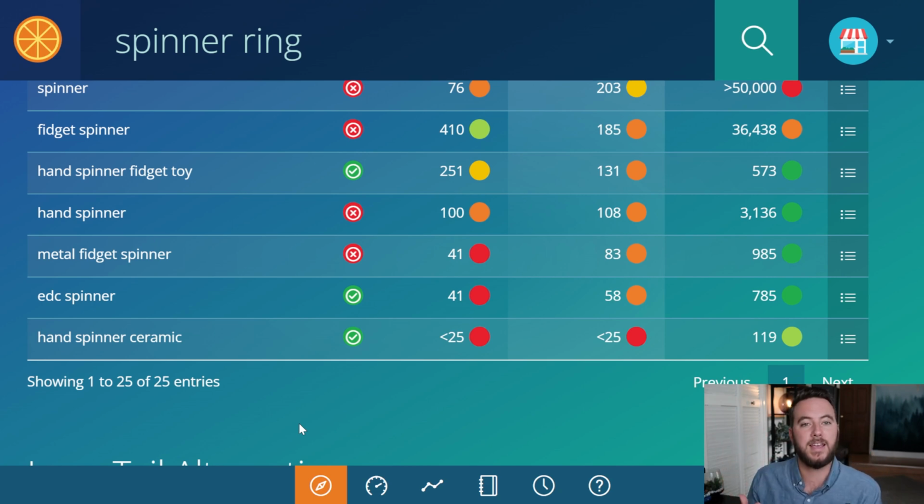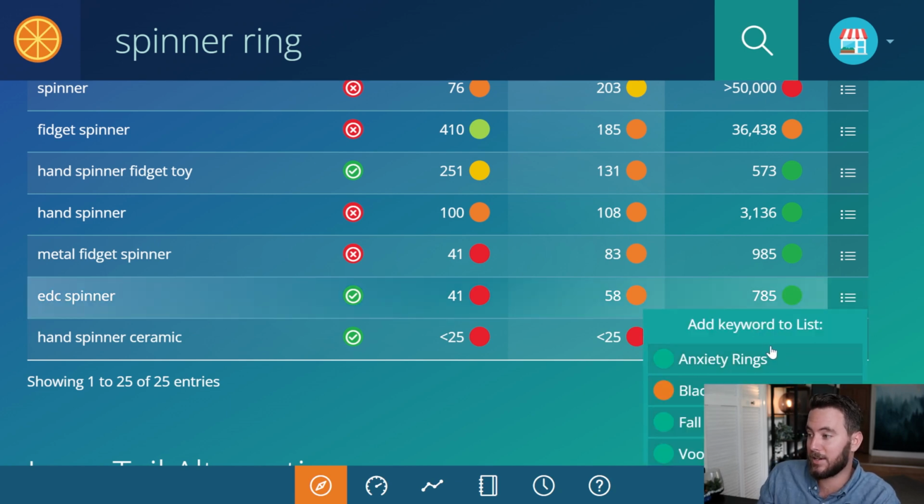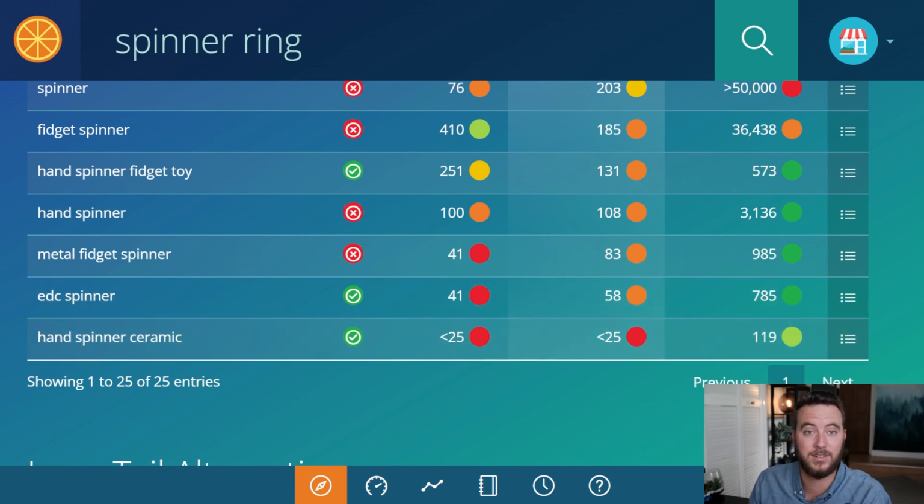What if you were to create an anxiety ring that had glowing beads on it that did the same thing as the gloves? So you put the different rings on your finger and those all glow. And then it's kind of like an EDC spinner fidget anxiety ring type product. I don't really know, but I'm just sort of brainstorming how you can create niche products based off of the keywords here. And EDC spinner rings, that could be a winning product idea. So we're going to add it to our list.